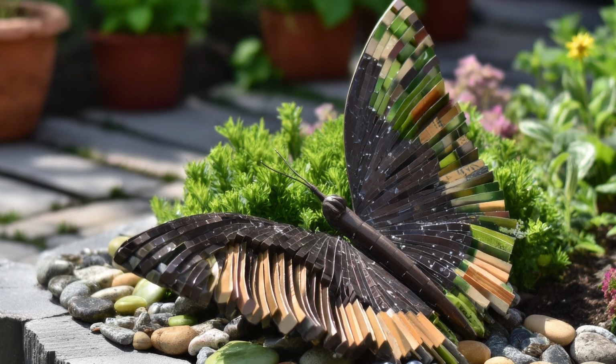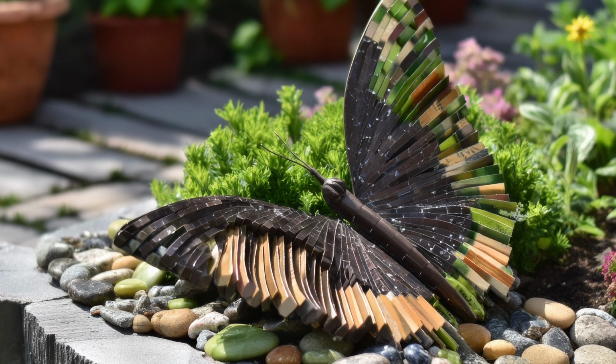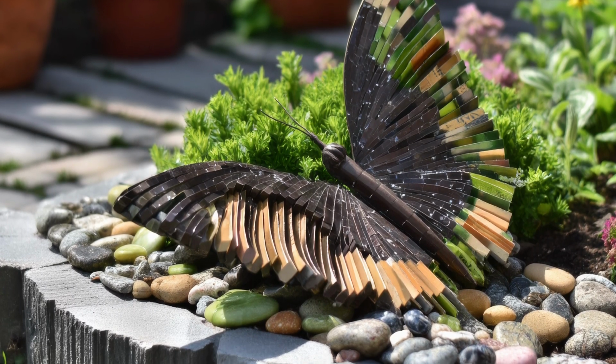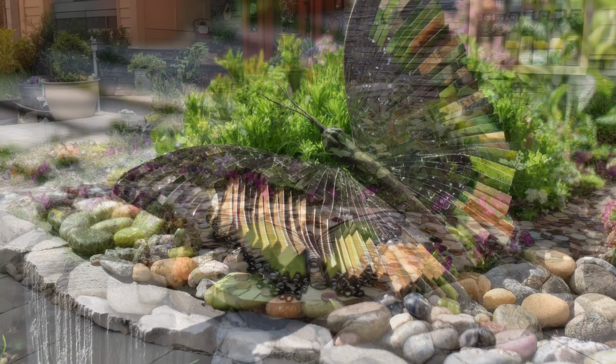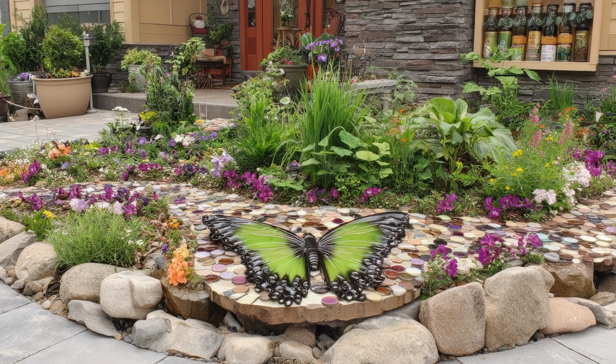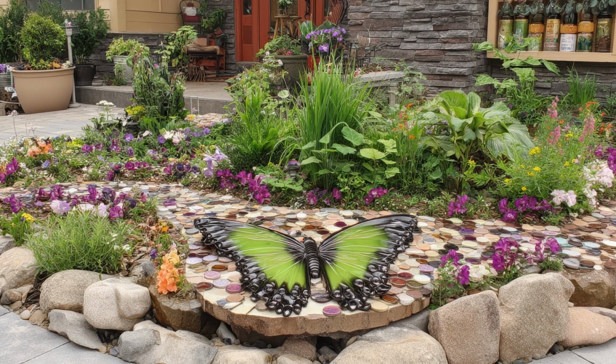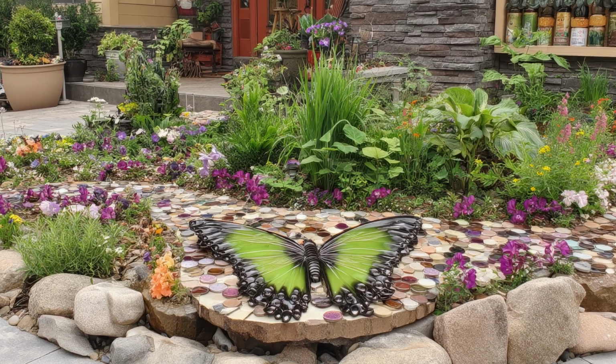More than just garden decor, this shimmering mosaic sculpture celebrates the fusion of art and sustainability. It whispers a message of transformation, that even broken things can shine again, and that magic often comes from the most unexpected materials. In every flicker of light, it brings joy, reflection, quite literally, and quiet awe.